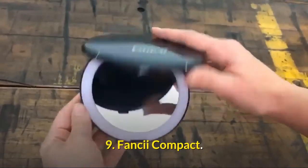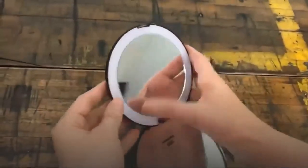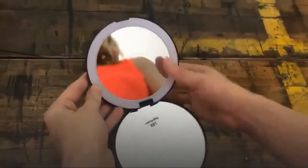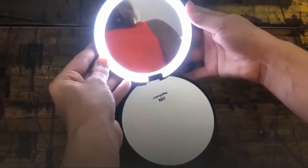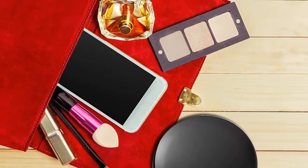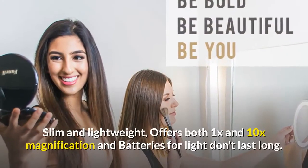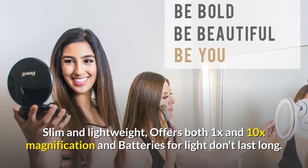9. Fancy Eye Compact. With its 5-inch diameter, the Fancy Eye Compact, $25, can easily be tucked into a handbag, but it's still big enough to give you a good view of your face for touch-ups on the go. The exterior comes in glossy black as well as rose gold. Slim and lightweight, offers both 1x and 10x magnification and batteries for light don't last long.